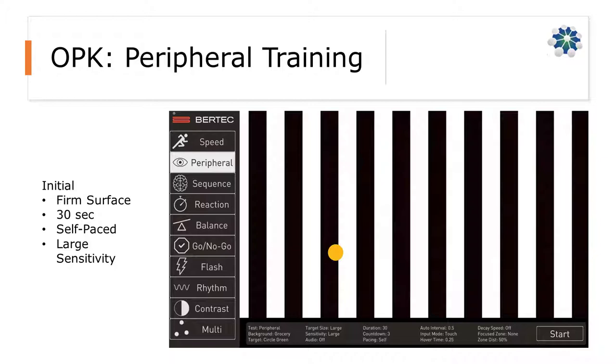I do want to emphasize here, Charlie said, once you've seen one person with concussion, well, once you've seen one patient with dizziness, you've seen one patient with dizziness. Once you've seen one patient with visual motion sensitivity, you've seen one patient. So it's applicable across our patients.